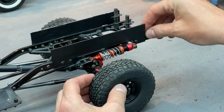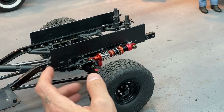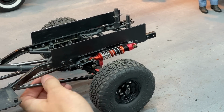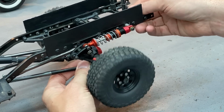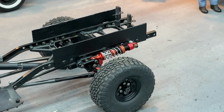But I don't like this side-to-side slop we got going here. That is way too much. I'm not sure what to do about that. We've got some homemade links here. I don't know if better rod ends would tighten that up, or do we really need a panhard, or do we just scrap all this and put leaf springs on the back?